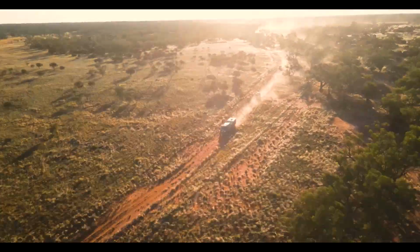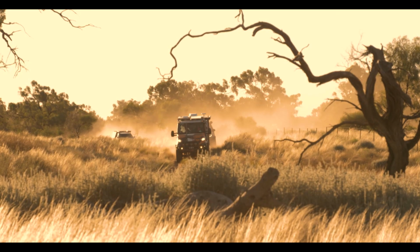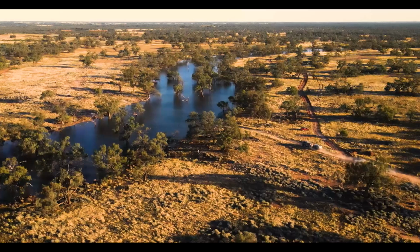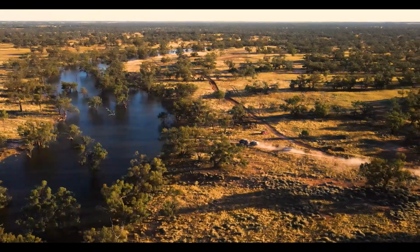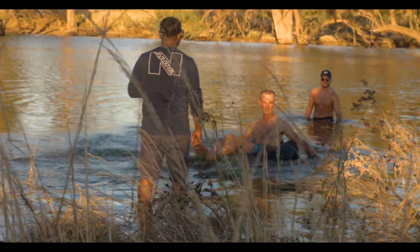Yeah, it's getting late in the afternoon. It's been a long, hot and dry day. Rob has told us of a billabong which has got really nice crystal clear water. This billabong was beautiful, 40 degrees and I was itching to jump in somewhere.